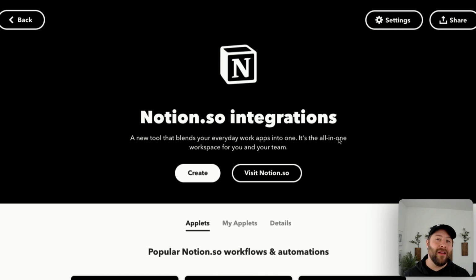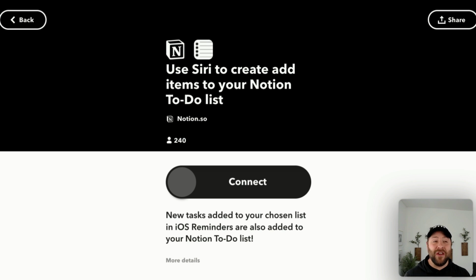It's an all-in-one workspace for your small business, your freelancing business. Even if you're a student and you want to maintain notes across all your different classes, Notion is a great tool to do that. With IFT, you could use Siri to automatically add items to your Notion to-do list.